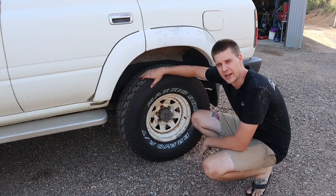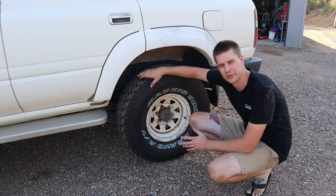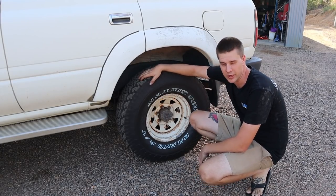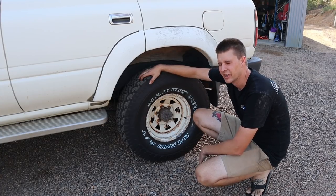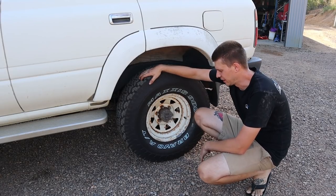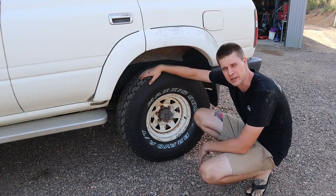So up the rear end of the car here, we've actually got a completely stock 80 series diff. I was corrected before, this is actually a 91 model, not a 92. So this is a 91 model Toyota 80 series Land Cruiser diff. It has nearly 500,000 Ks on it. And apart from just an auto locker for the center, this thing has not skipped a beat.